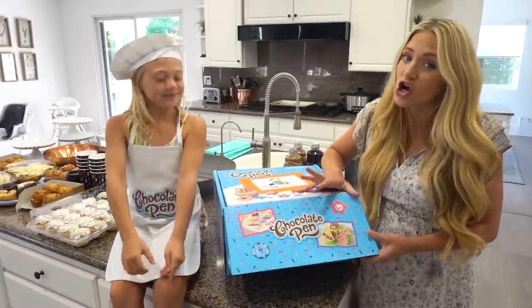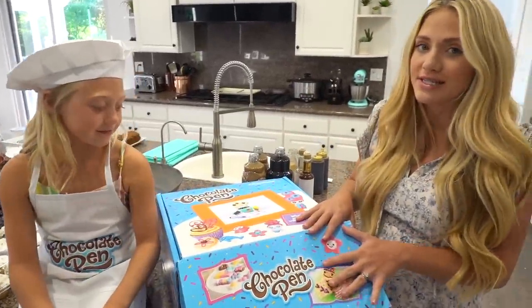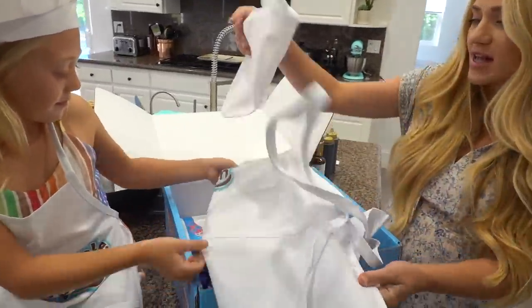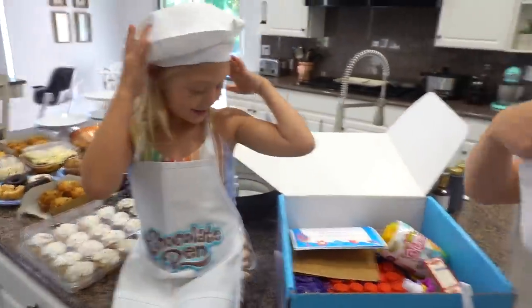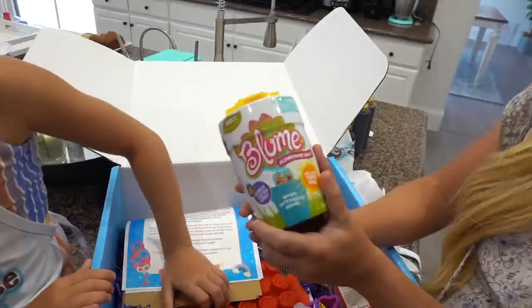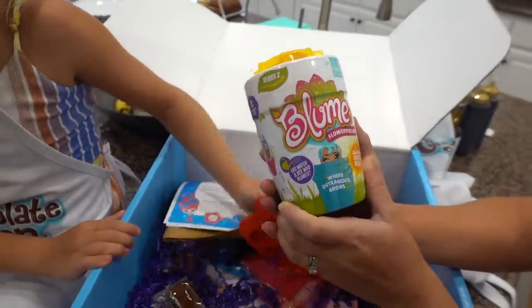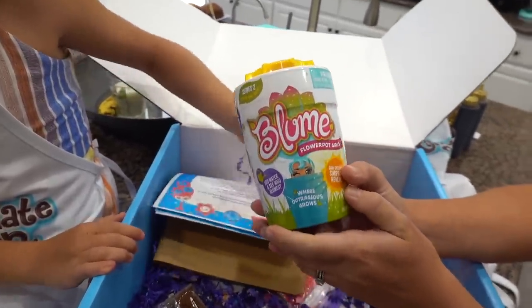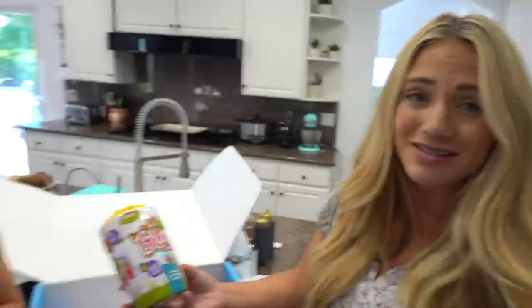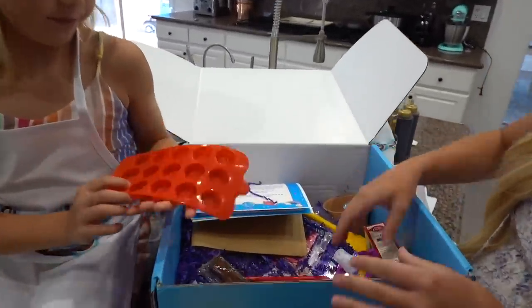This is chocolatey, and we're gonna show you guys what's inside the mailer. So, got some aprons. Everleigh has hers on and a hat. I'll be putting mine on in a little bit. These are Bloom dolls, and if you guys haven't heard of Bloom dolls, they're awesome. We actually did a video with Bloom dolls a little bit ago, but you pour water in them and little cute dolls pop out of the flower pots. They're so fun and cute. We love Bloom dolls.